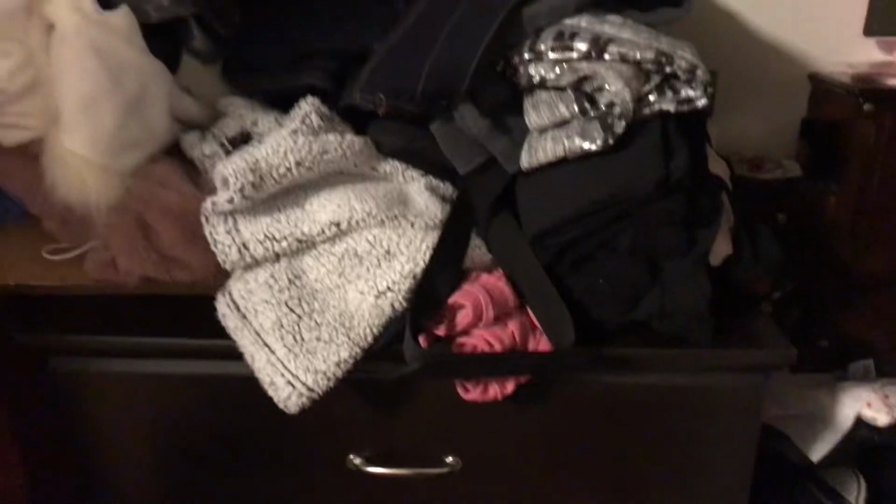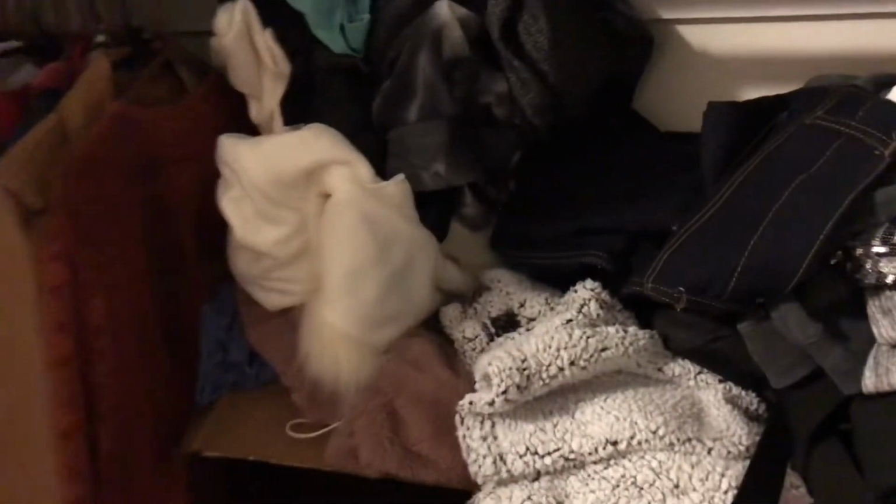Today's video is to organize and declutter my master bedroom closet. It was a mess and I figured, hey, I'm going through it and doing my laundry, and I can't get in there. I started the process and then I was like, you know what? Let me record this to get people motivated.